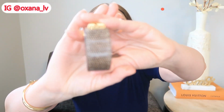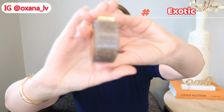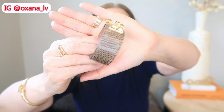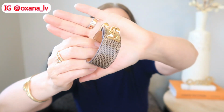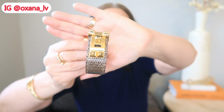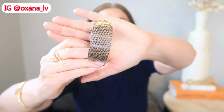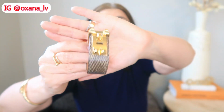The next item that I definitely don't want to get into my collection anymore is not specific to an item per se, but a material, and we are talking about exotics. I will give you just one example of the exotics. This is the CDC small version, the one without that flippy circle, and I have it in lizard.